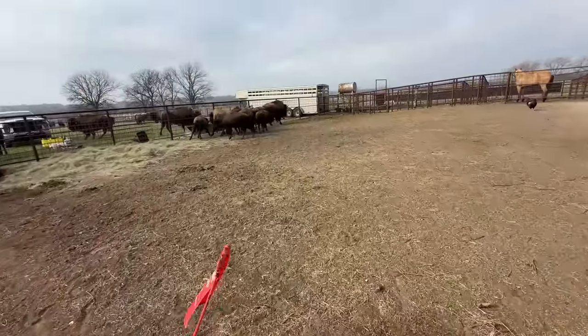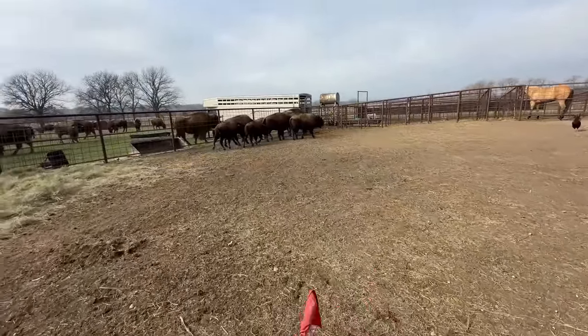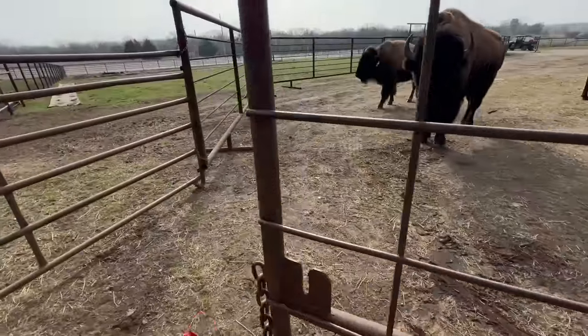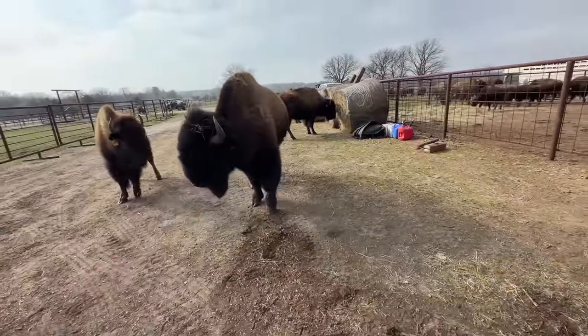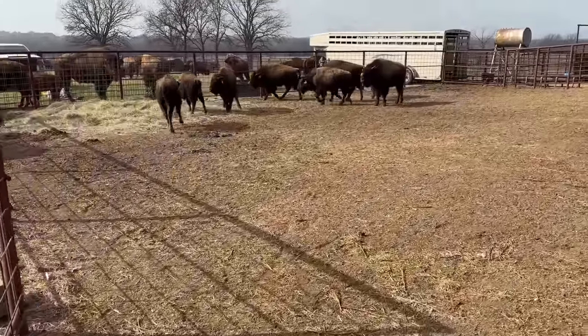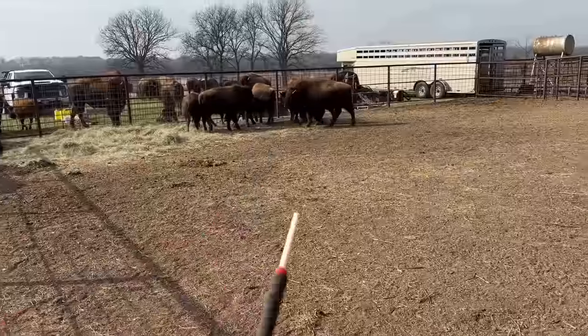All right, one mama left. Gonna be hard here. Big Joe, you can't come up here. Hey, get back, buddy. Back, please. I just cut the last cow, Noah's heifer. She did not want away from her baby. So we've got all the calves caught here, and our focus is the 350 heifer right here.